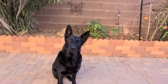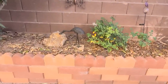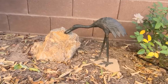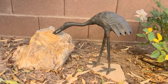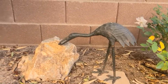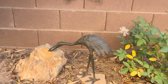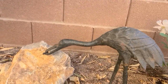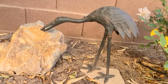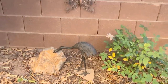Hi, Bear. He's a good boy. So as you can see, the fantastic metal bird we found has a great new home in my border here. I set him down on a slab, and it looks like he is eating his little snack off the rock there. Absolutely love him. He is green metal, obviously vintage, possibly antique. Really has become one of my favorite pieces here in my garden.